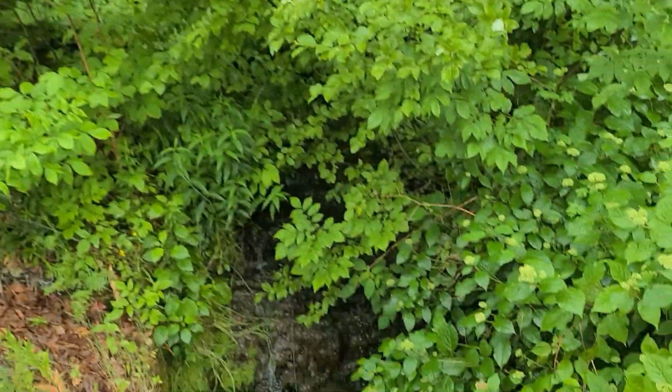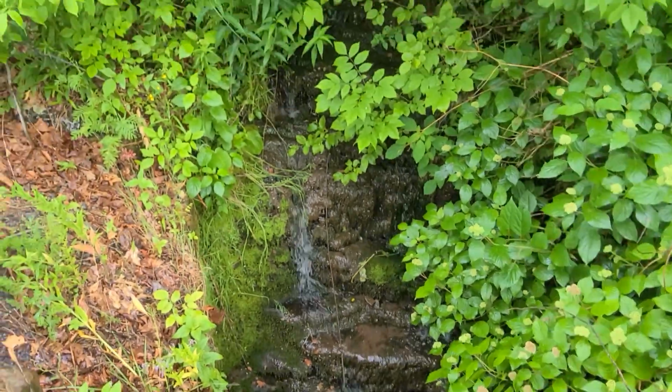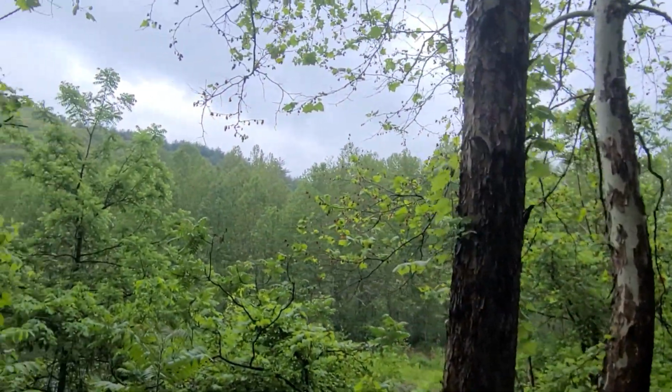Here's a nice little waterfall. Show you guys. It's cute. And over here, this is the Bull Run area.